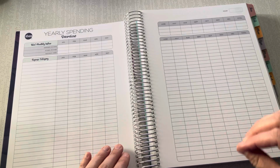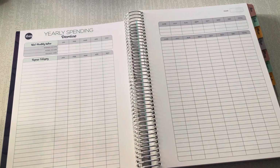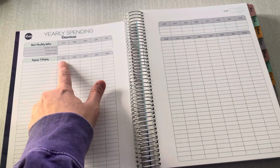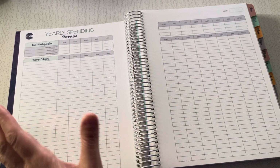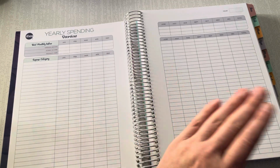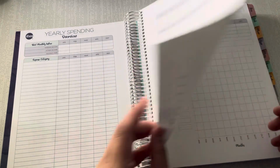Some people are visual, so she's trying to touch on all the different things. Yearly spending. So here are all the different expense categories, and then you can track what you spent through the year. All this front stuff is just kind of you being able to see over the course of a year what your goals are, what your spending's like, and being able to look at it over time.